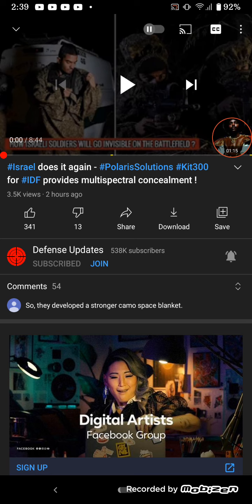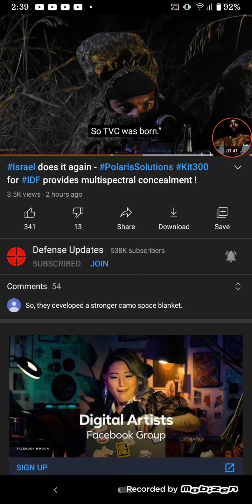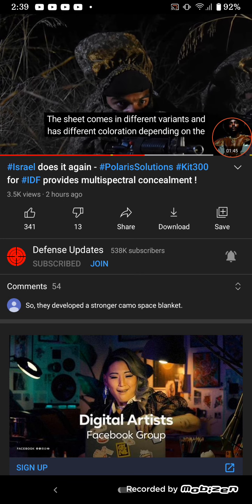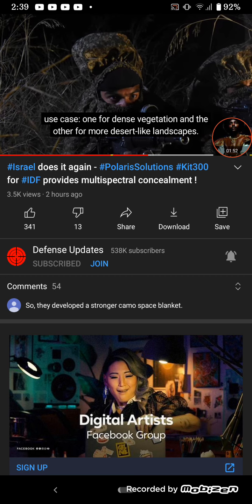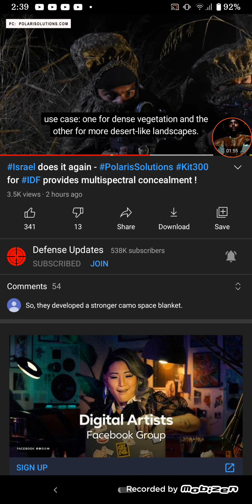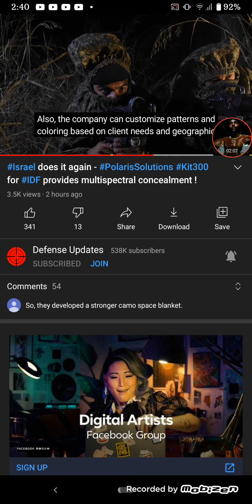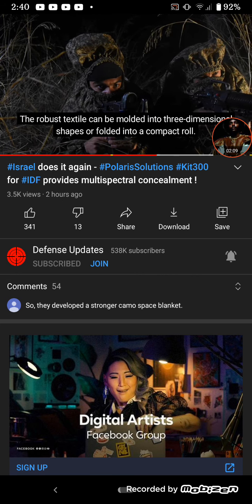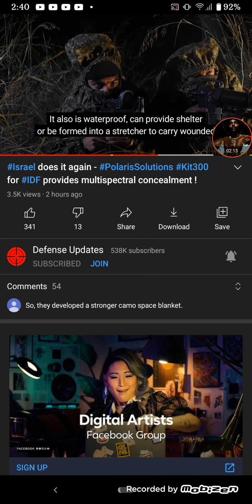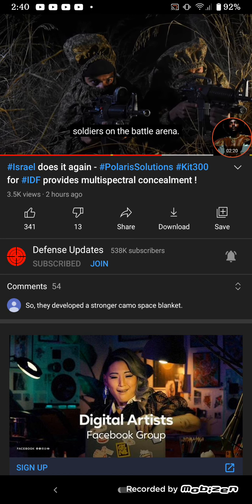Marketing at Polaris Solutions told the media line, camouflage nets haven't changed too much in the past 50 years. We wanted to bring in a new type of material, so TVC was born. The sheet comes in different variants and has different coloration depending on the use case. One for dense vegetation and the other for more desert-like landscapes. Also, the company can customize patterns and coloring based on client needs and geographic region. The robust textile can be molded into three-dimensional shapes or folded into a compact roll. It's also waterproof, can provide shelter, or be formed into a stretcher to carry wounded soldiers on the battle arena.